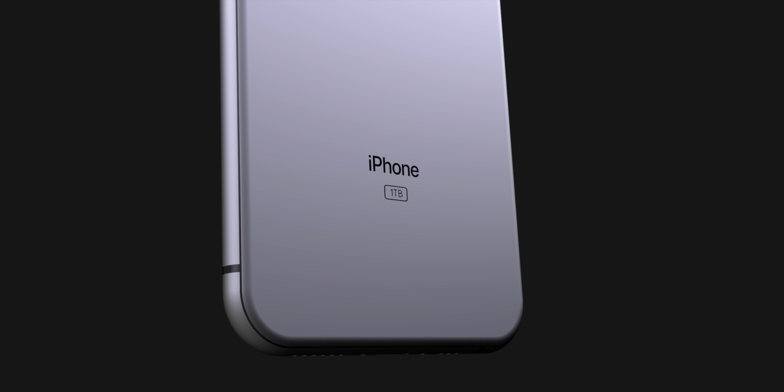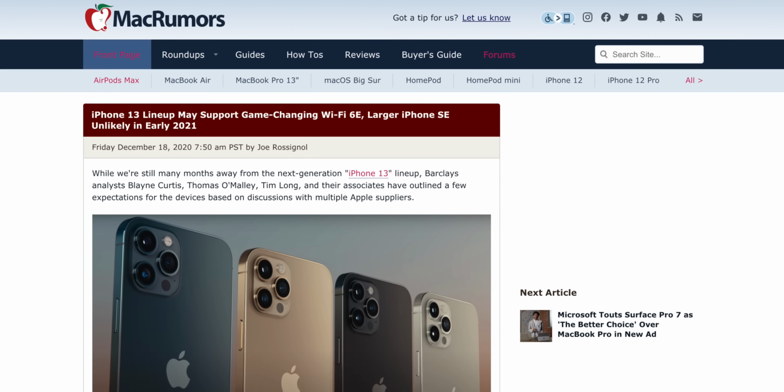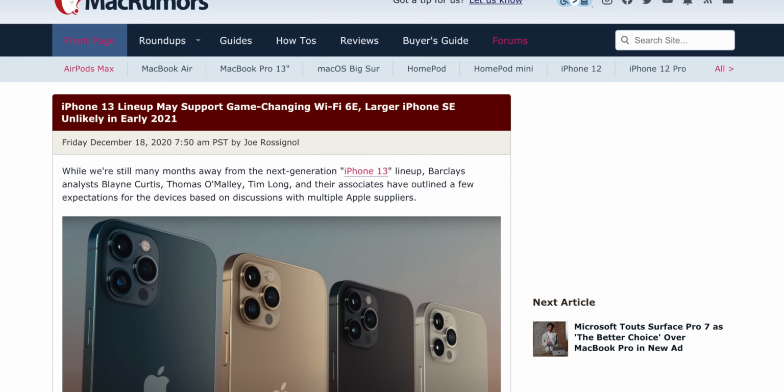An older tidbit I missed from Jon Prosser, iPhone 13 models will have a 1 terabyte storage option. I have yet to fill up even half of 512, but it's gonna be good to have. Also, according to Barclays analysts, the iPhone 13 lineup will be adopting the new Wi-Fi 6E standard, which introduces the 6 gigahertz band, so freeing up more bandwidth along with all of the existing Wi-Fi 6 improvements.